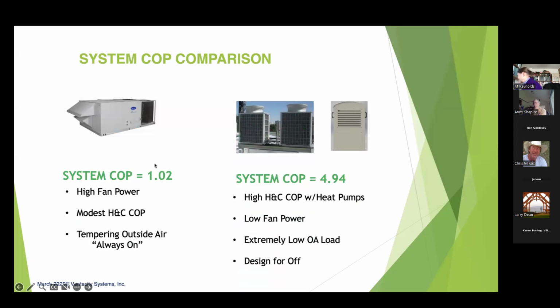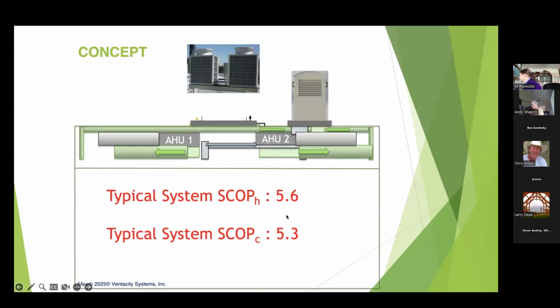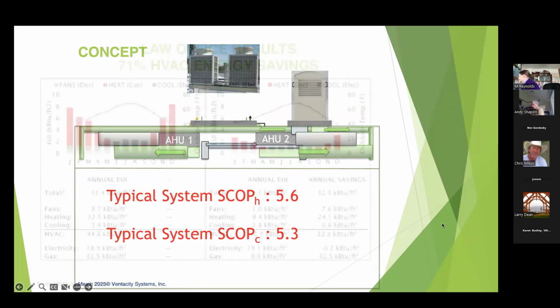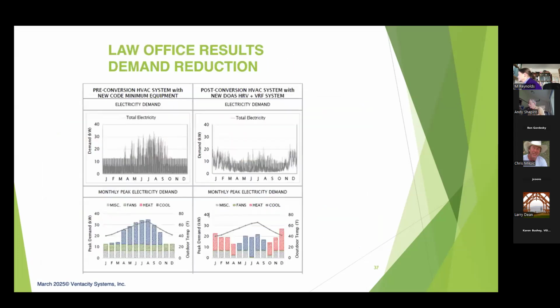And we've been doing this, taking rooftop units off the roof, replacing them with heat pumps and very high efficiency Ventacity HRVs and ERVs, going from a system COP of 1 to about 5. And it looks like this. System COPs of 5, give or take, depending on the climate. And this is the kind of savings we get, 60, 70, 80% savings on these projects. So that modeling has been somewhat predictive, whereas conventional modeling has underestimated the savings dramatically, very consistently on these projects. So looking at it from a system COP perspective, we've had a better look. And demand reduction is dramatic.